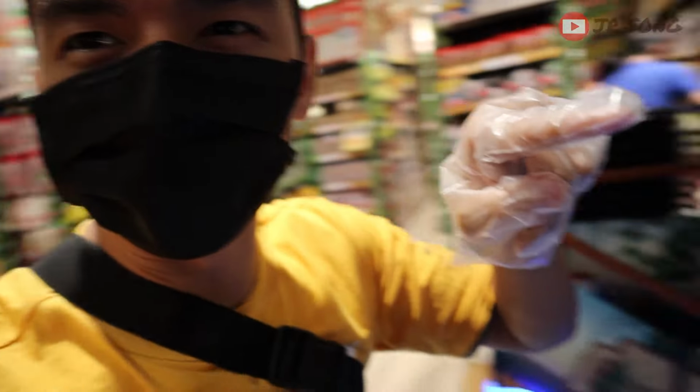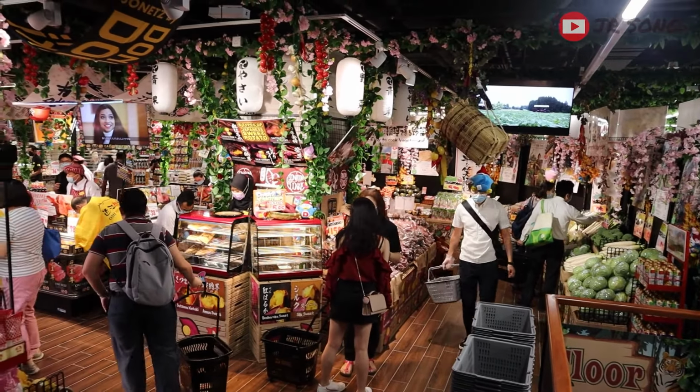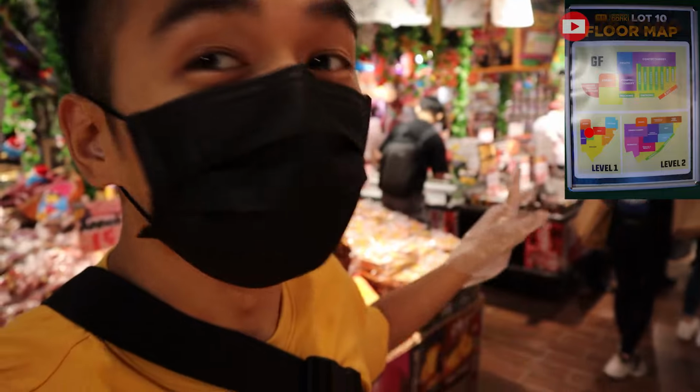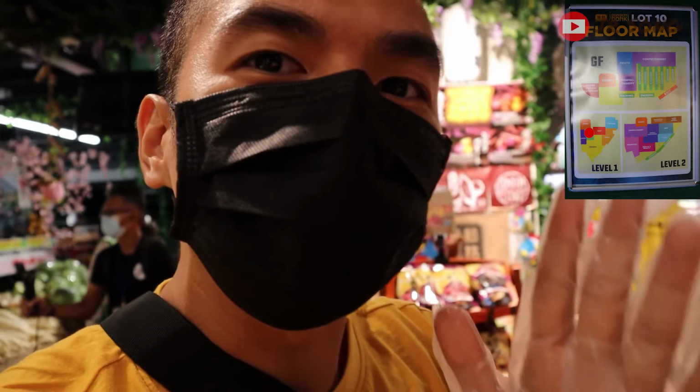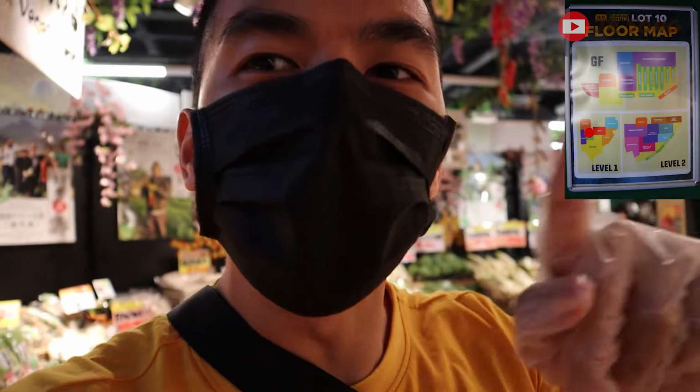For the top floor, second floor, all random mixed up stuff, and I'm gonna go down now. Okay, I'm at second floor, there's too many people here. I'll try my best to show you guys whatever I can lah. So on this floor, there's a lot of foods. Everything is foods, and the price here is no joke lah. So if you guys wanna come here and shop, be prepared lah, okay?